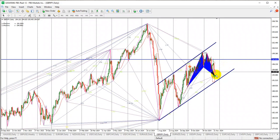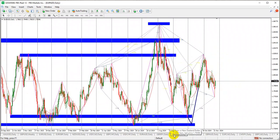So this week, for me to buy, even though there's a harmonic pattern, I'm still expecting this price to push down more to get to this trend line that I've identified, and then before I could buy GBP/JPY. So these are the analysis for GBP/JPY. Then for Euro/NZD, the price is in the middle at the moment, no entry point for Euro/NZD.